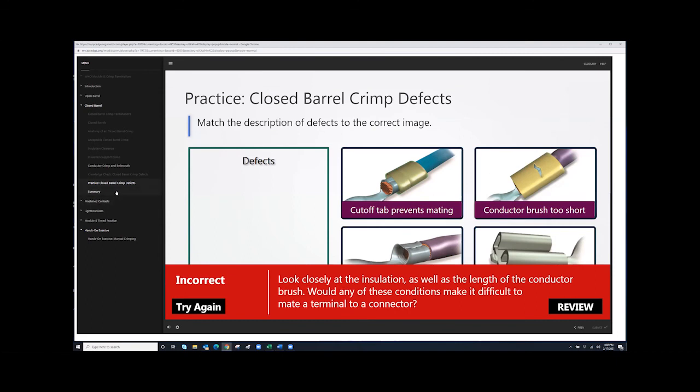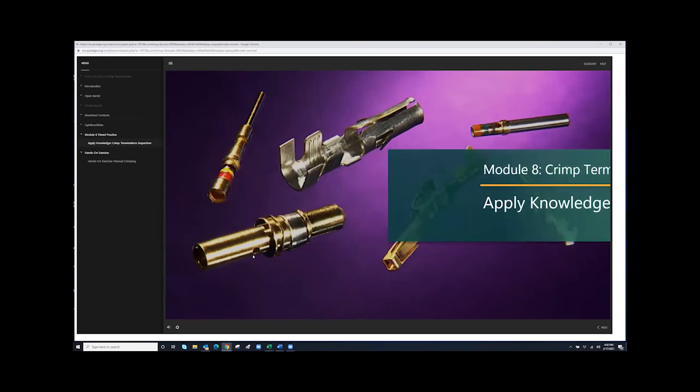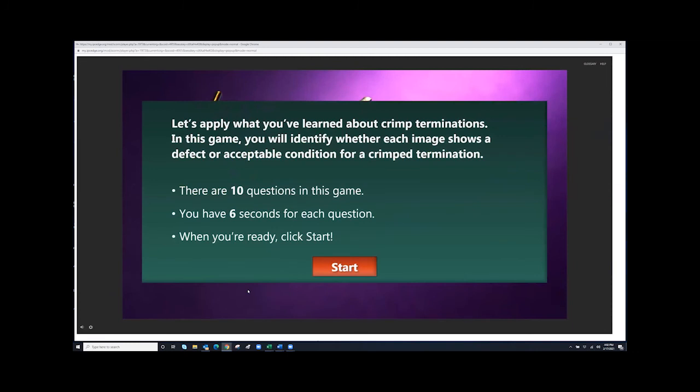So I'll jump over, there's a summary slide, and then I'll jump over for the sake of time to a timed practice. This is another practice that really helps to increase transfer. Transfer is the extent to which any type of learning experience can help a person use what they learn in a real life setting. And this is one of those activities that does that well. Right, so we're applying what we learned about crimp terminations, and we'll identify whether each image shows a defect or acceptable condition for a crimp termination. 10 questions, 6 seconds for each. When you're ready, click start.